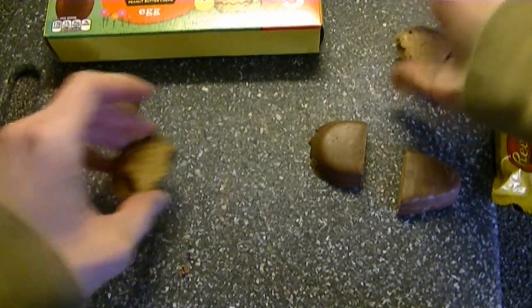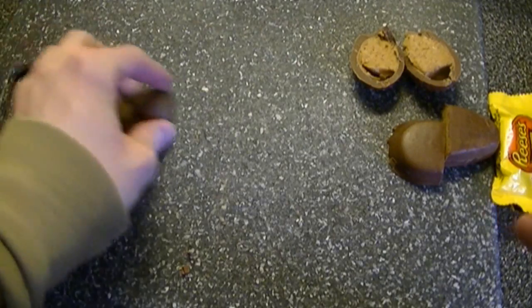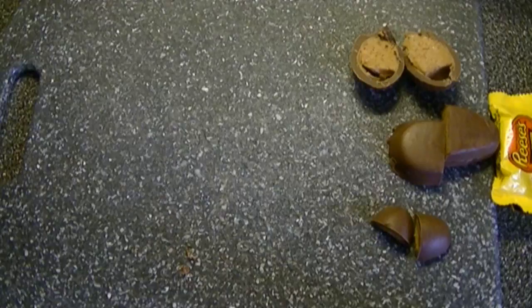Now I believe most people would be interested in seeing what the center of the big one would look like. Now frankly, I'm not going to eat all this or any of it really. I've already had my fill pretty much.